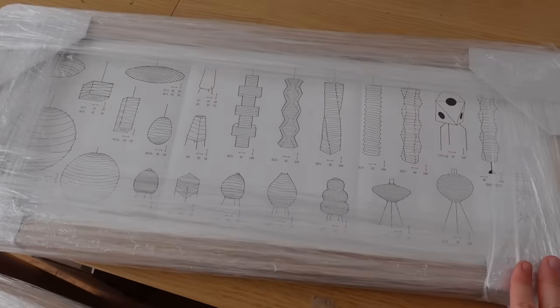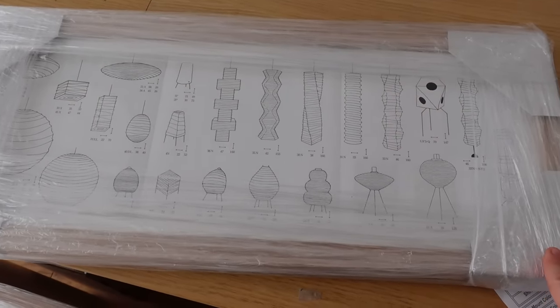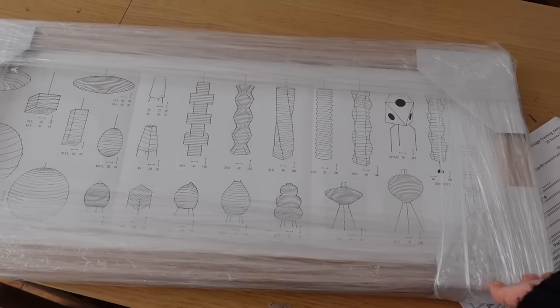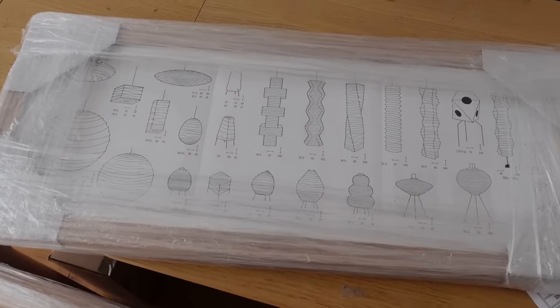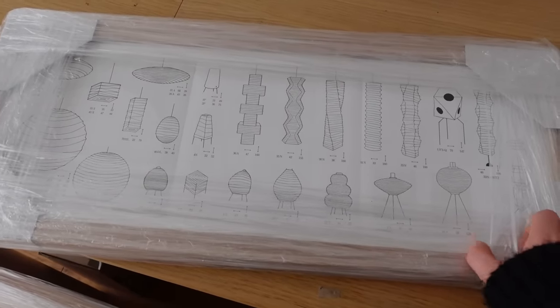Weirdly, I think it might end up going in either the toilet or the bathroom because it's quite small and a lot of the wall spaces within the flat are huge. So I'm thinking maybe this would look quite nice in a smaller space. But I'm going to just unwrap it and have a play around with it.